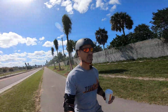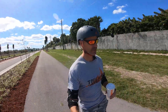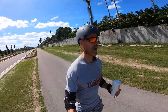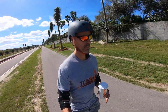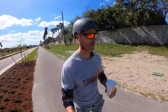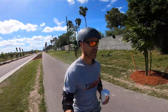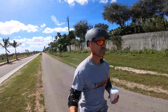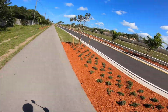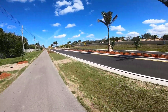And it might sound like I'm complaining. You know, it's fine. This pathway here is nice. I just always like to have a bike lane so I don't have to compete with other people on a path like this. But it's wide. It doesn't seem like it's that heavily traveled, so it's good. Very scenic, very nicely manicured, like most new construction in Southwest Florida.